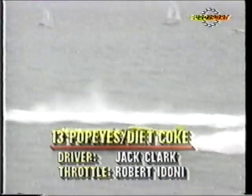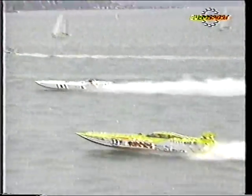Now look, we have a challenge as Popeye's Chicken, driven by Jack Clark. Bob Idoni, veteran throttle man, coming up in the wake of the new leader, Eric's Reality. Charlie Marks the driver, and watch this battle. Charlie's not going to want to give up the lead right here, but Popeyes, this is an interesting story. This boat coming out of nowhere, and they put a lot of money getting this one back on the water. Yes, because of the new OPT tour, Al Copeland said, hey, I'd like to have a couple of boats. They have a boat in dry dock right here now waiting should this boat had not been ready. Well, this boat certainly was ready.